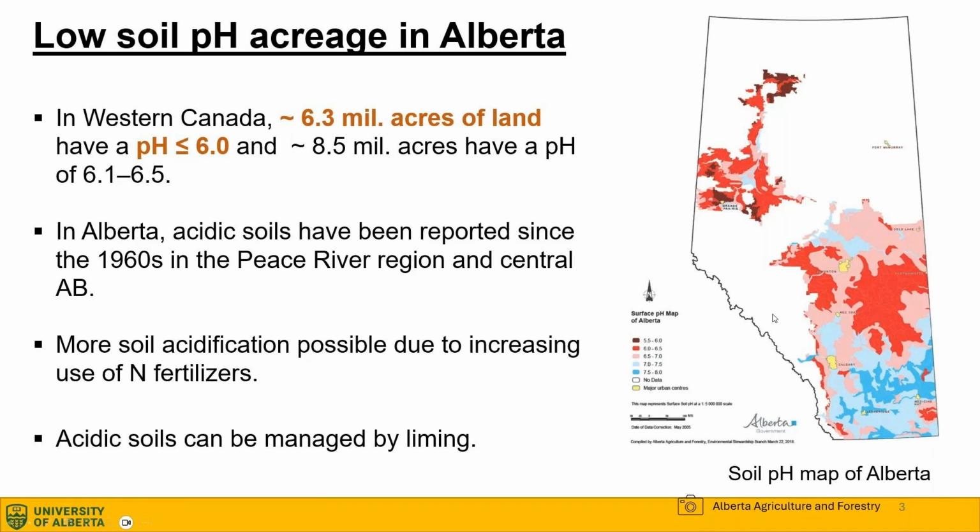This problem of low pH in Alberta soils, and maybe nobody has been looking at variability in soil pH in fields in Saskatchewan and Manitoba. Maybe this is something that we should start paying attention to. It's a problem that has been reported since the 1960s in the Peace region and in central Alberta, and it has just gotten aggravated over time. As we continue to use our N fertilizers to grow our crops, we expect that this pH will get worse and worse. Acidic soils around the world have normally been managed using liming.